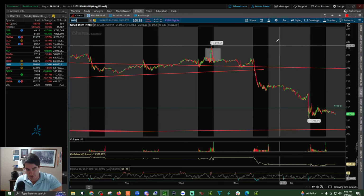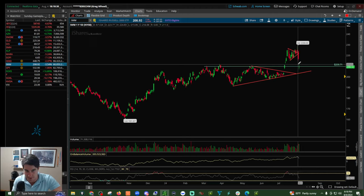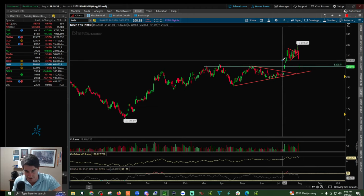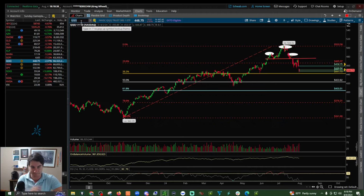IWM, if it starts to break Friday's low, it's got downside action back to the gap 203.62. If it breaks above Friday's high, maybe it could come up and test 215. That might be the less likely scenario, though, based on the way things are going.